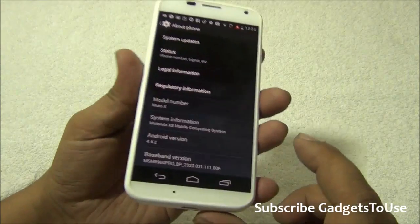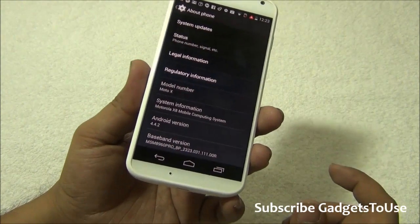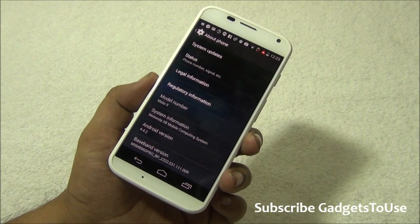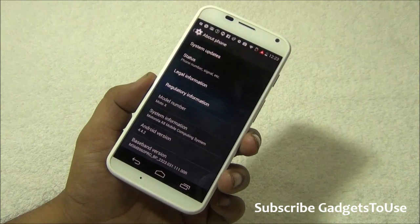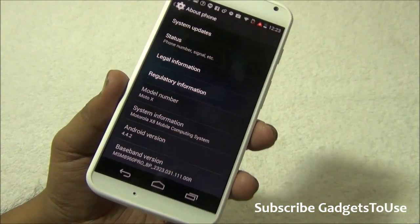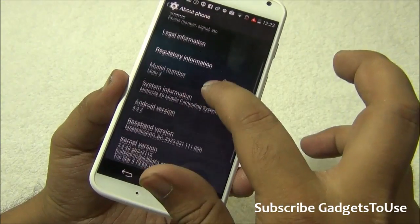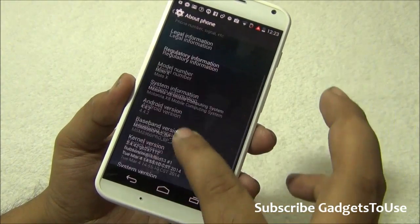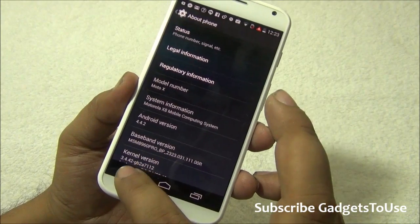As far as the computing platform on which this device is based, it is not the A7 architecture which we normally see in this price segment or in any other phone from different Android OEMs. This device is actually coming on the Motorola X8 mobile computing platform, which is a different architecture altogether, and it is pretty good in terms of the overall performance and day-to-day usage. That is something I can say.